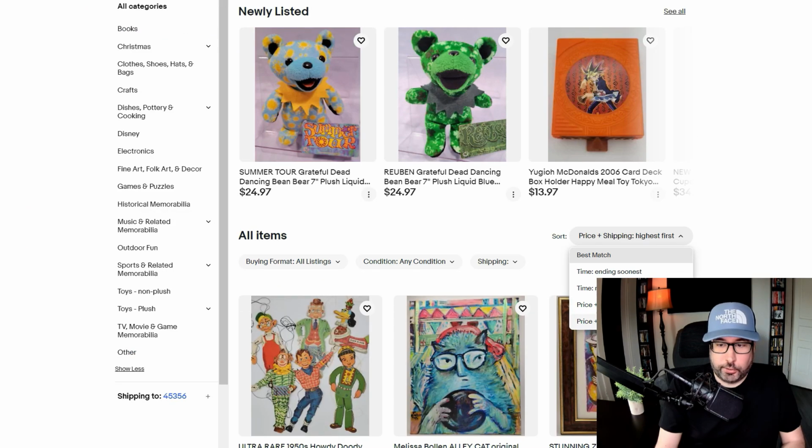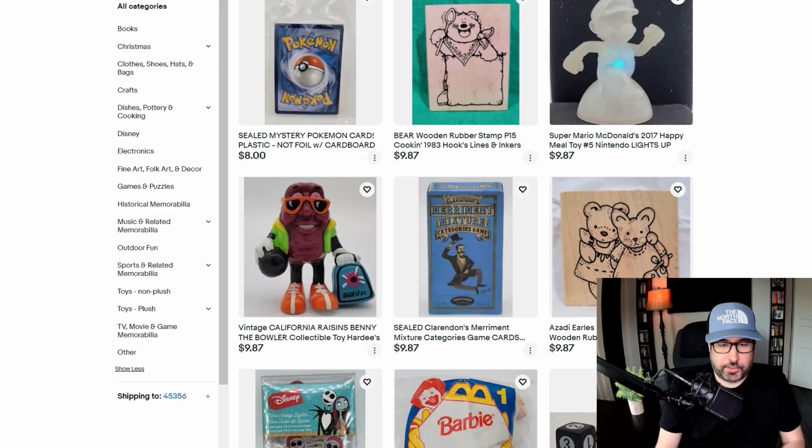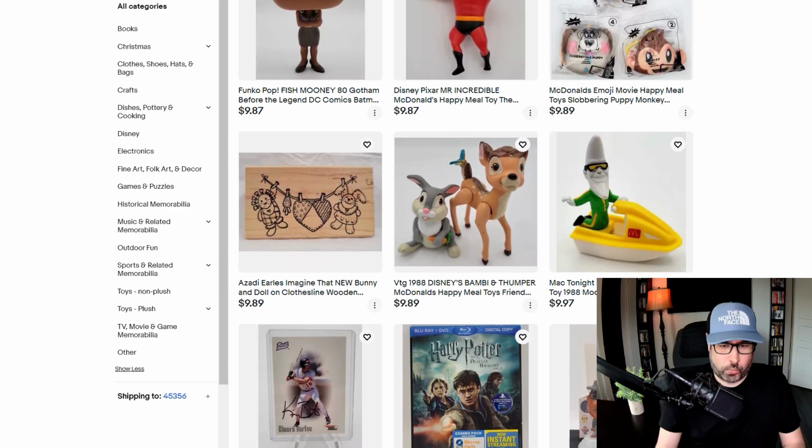Let's check the low. So we got a Pokemon card, some sort of mystery, $8. Another McDonald's toy. Again, some of the McDonald's toys, in my opinion, just aren't worth listing. The time it takes to list, and there's so many other people selling them. If you do have a lot of McDonald's toys you want to sell, maybe just put them all together, even if they're not themed, and sell them for one price to entice someone to buy. Even then I feel like they're going to take a while to sell.